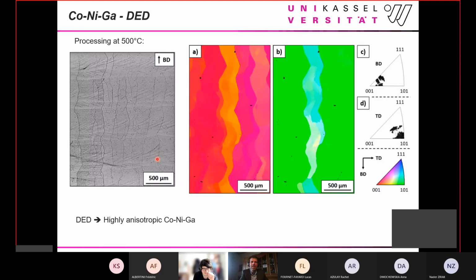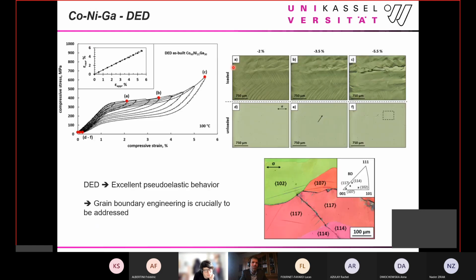So we moved to DED, the spray and powder process, and this is the microstructure along the build direction. This is columnar grained, and we see it's almost a single crystal. Only minor misorientations are showing up in the microstructure, and so this is highly anisotropic, almost single crystalline material processed by additive manufacturing.